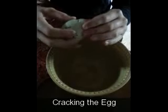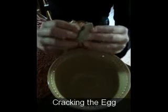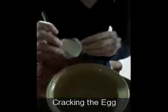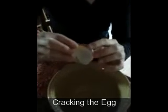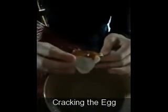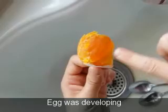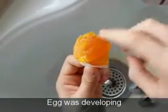Ow! This is something that was formed right there, and you can see the definition of it right here.